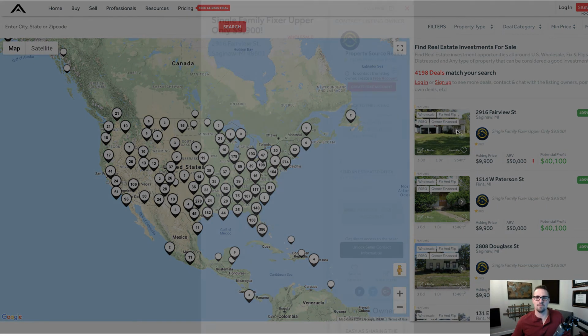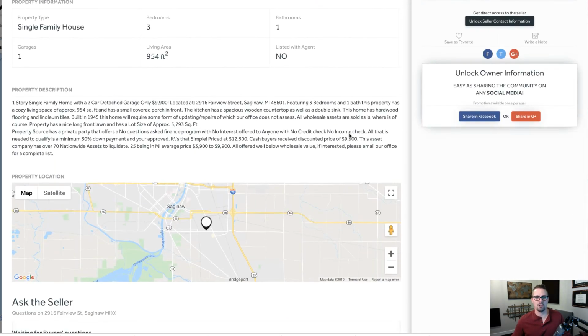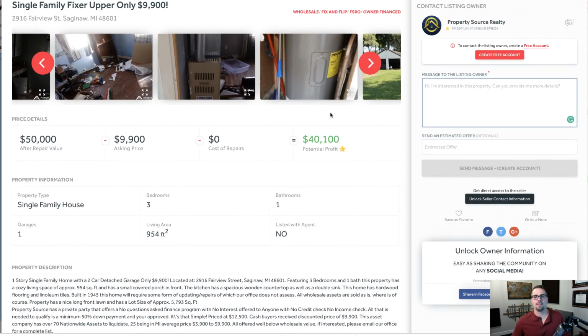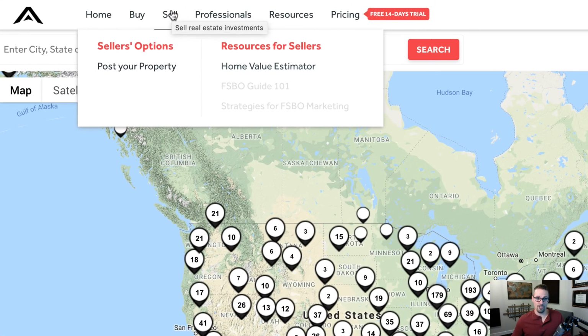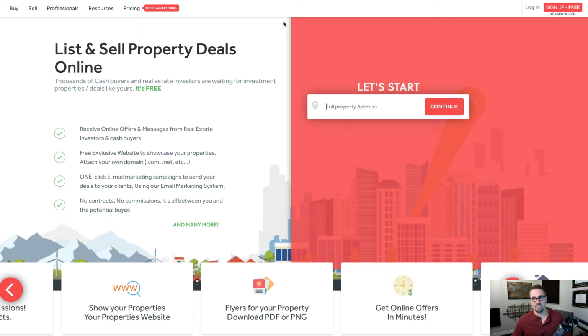This is just an example of what these property listings look like. Pretty sharp. This is one of the better looking layouts I've seen on the internet at large. So I think whoever's in charge of designing this thing did a pretty solid job. And then if you want to go list one of your properties, you can go over here to Sell in the navigation bar and click on Post Your Property. And it's a pretty straightforward, easy way to get through it.